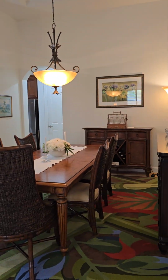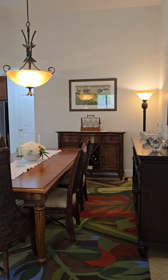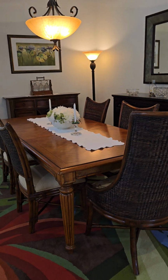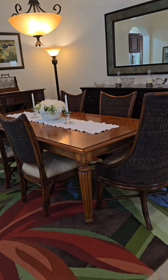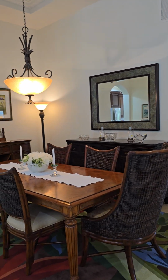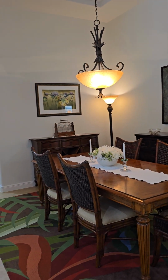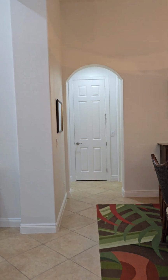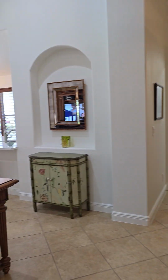On the right side, a very good and generous dining area. That's a large table, has plenty of room for 8 chairs, a nice buffet, and a sideboard. That door goes out to the laundry room and into the garage.